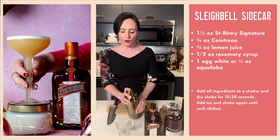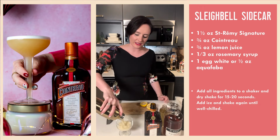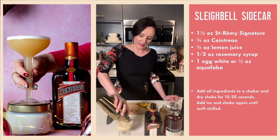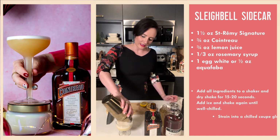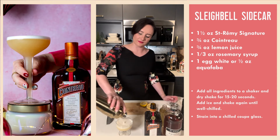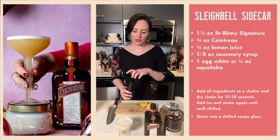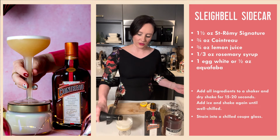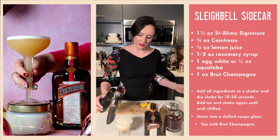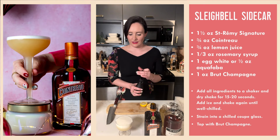Whew, okay. Now, we will strain into our coupe glass. Lovely buttery lemon color we have going on here. And then we will top it off with our dry sparkling wine. Pour slowly. Don't want it to overflow. Do a tiny bit more. Perfection.